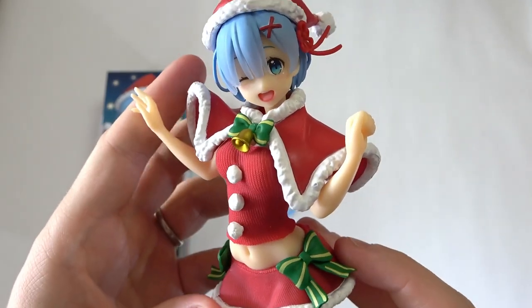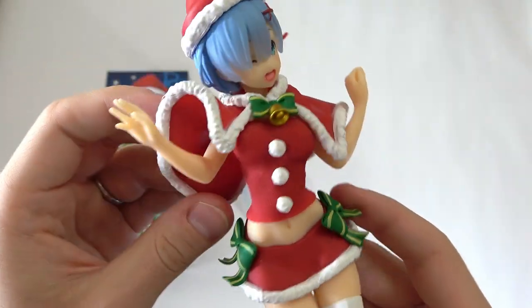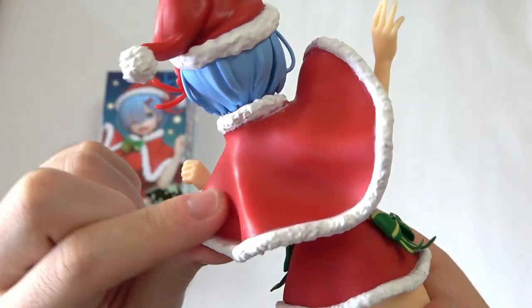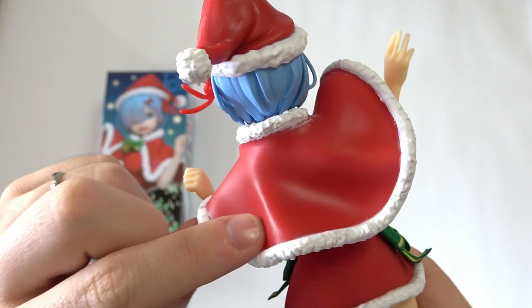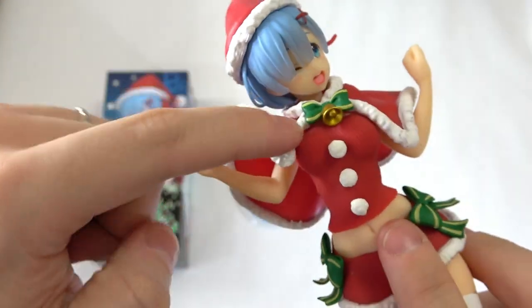Okay, and moving down her body, you can see that she is not wearing as much as she probably should be. If she's wearing a Santa outfit, it's probably going to be cold outside. But she has this beautiful red shawl on. The material here is very plasticky. It has a few nice kind of folds here. Not as detailed as the Miku figure that we previously opened, so not too bad. There is also this white ruffle going around her neck, and again, this is the outside of the shawl all the way around.